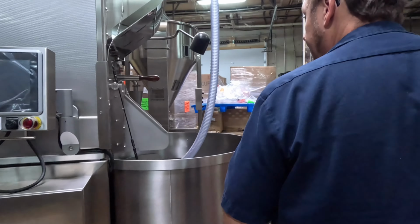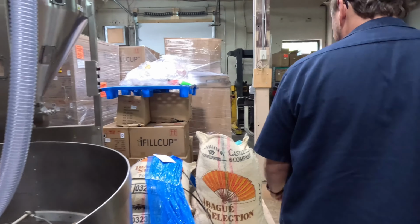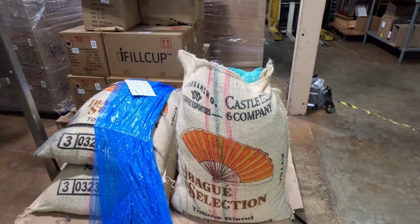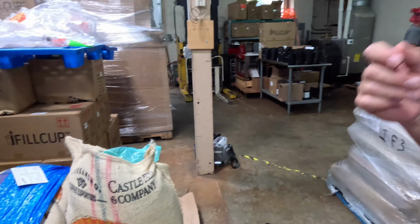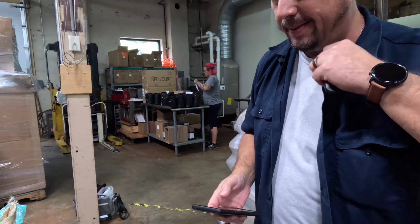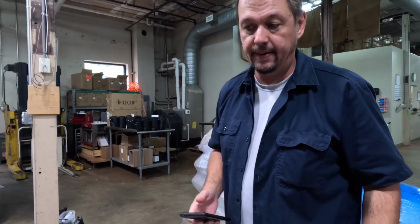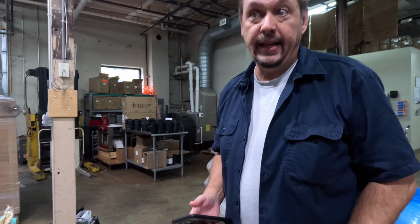Now I remember a little bit from the cupping where they sourced from. We source from all over, countries all over the world. Colombia, Sumatra, Papua New Guinea, Tanzania, Mexico, all over. Any coffee producing country is fair game.